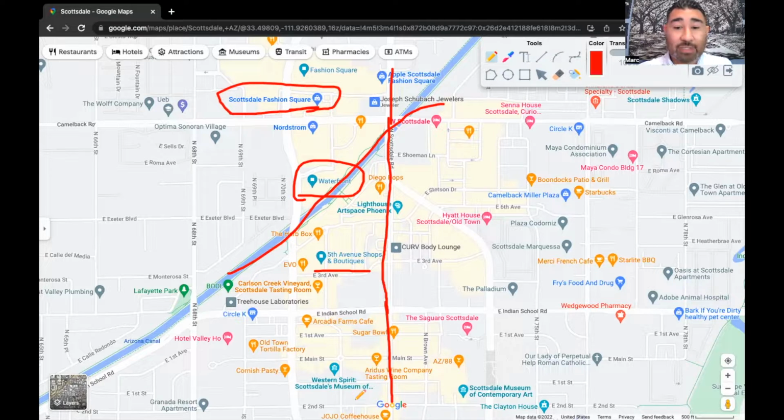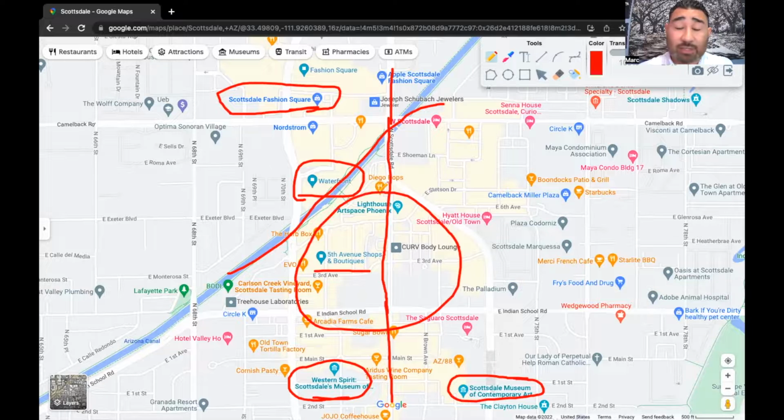Okay, so like I mentioned, there's a lot of different artsy things to do right in here. So check this out. You've got the Western Spirit Scottsdale Museum, and then you've got the Scottsdale Museum of Contemporary Art. You've got those things to do, all of these areas right in here. So all of this is pretty walkable. So if you're coming in during our most attractive time of the year, which is going to be the winter time, by all means, walk all of these areas, and just kind of take it all in.